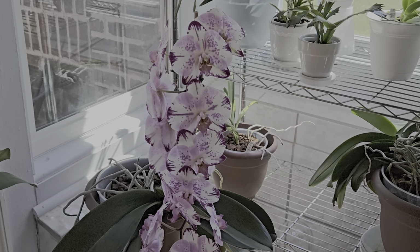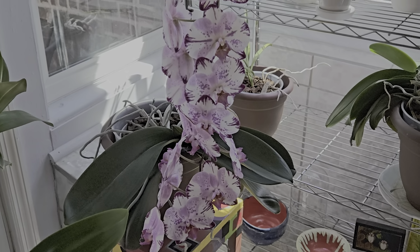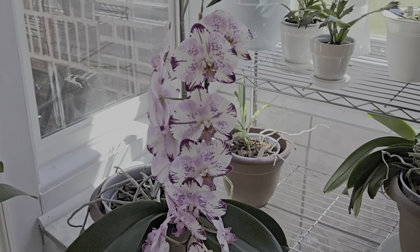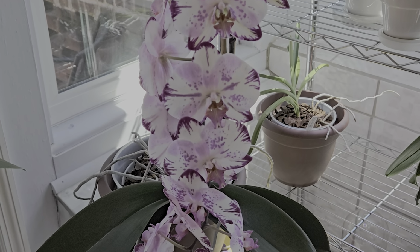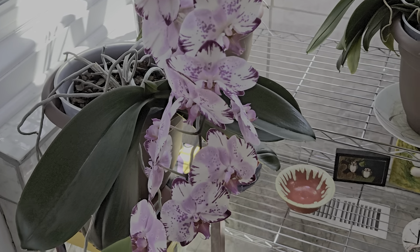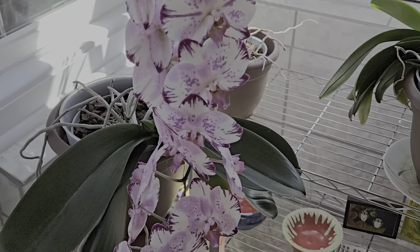And here's Phal Magic Art. Yes, what a gorgeous bloom cycle. This one blooms like this every single year. The blooms are huge. They're all painted so differently. I wish this one would have a basal keiki, but not yet. But yeah, one of my favorite Phalaenopsis, just gorgeous.